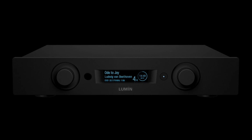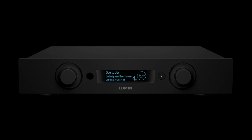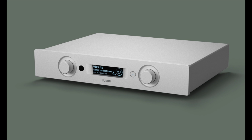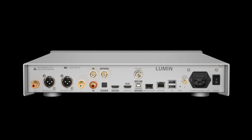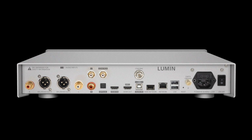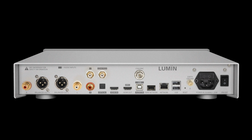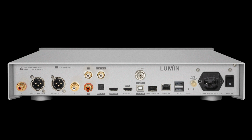You get stereo analog input. Digital inputs include USB. I think you can run that up to DSD 512. You get optical, which you can run up to 24-bit 192 via DOP. You get HDMI 2 with 4K pass-through. You get digital outputs, which include USB again, and that also runs up to DSD 512. You get BNC SPDIF, that runs up to 24-bit 192 and DSD 64. You also get HDMI as well.